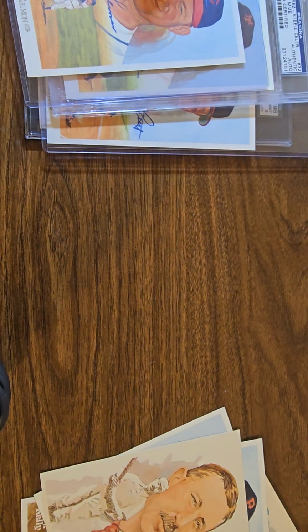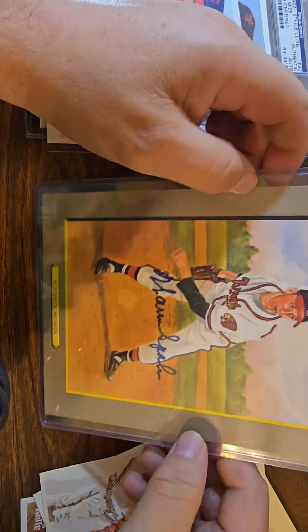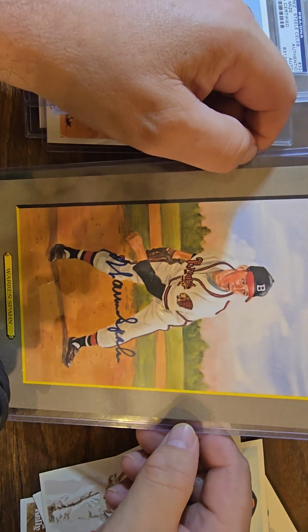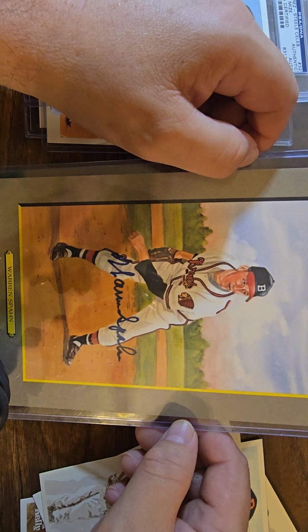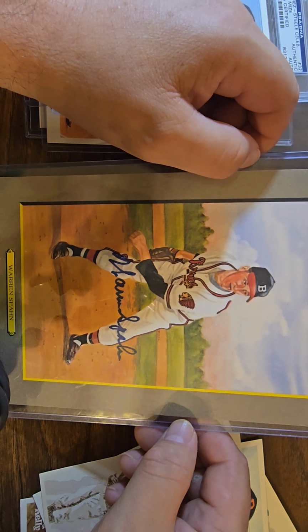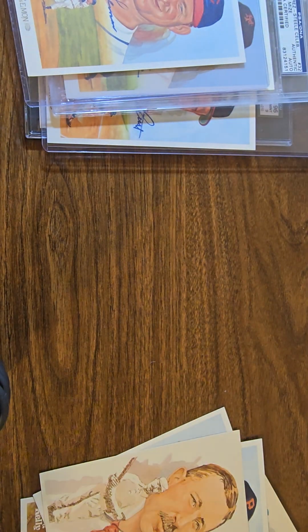They're just fantastic because they're large. And like the autograph of Warren Spahn on here is just absolutely beautiful, you know. And the Al Kaline and the Eddie Matthews and so on and so forth. So just really great pieces. And anyways, I wanted to share my Perez-Steele items with you.